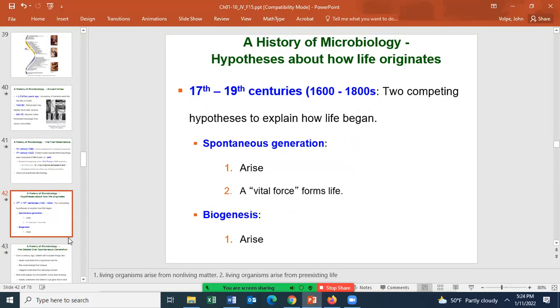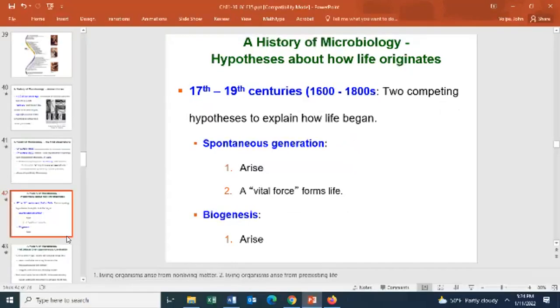As I mentioned, the early history of microbiology saw two competing hypotheses to explain how life began. The first was spontaneous generation, and that is living things arise spontaneously in an area. A vital force comes into the region and then puts whatever is there together to generate life. The other theory was biogenesis, which states that all living things come from something that was once or that is alive. For example, we say that a child comes about because of two parents.